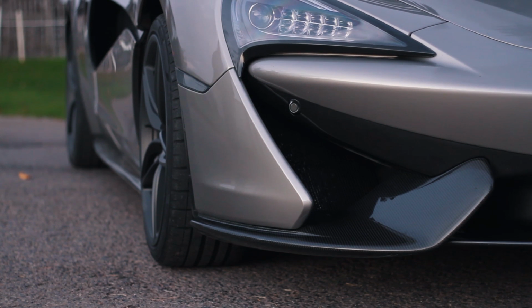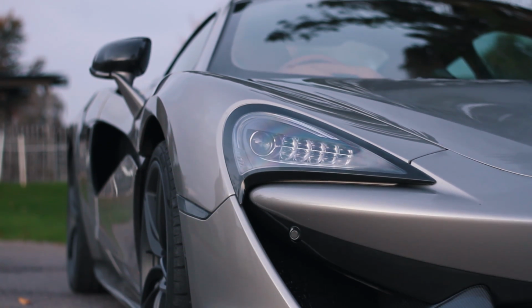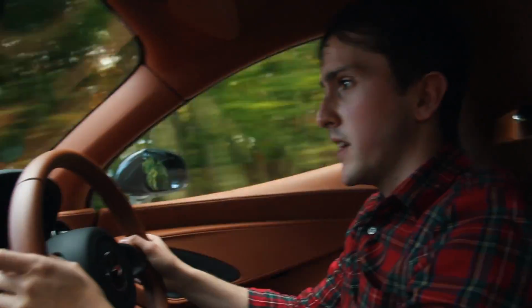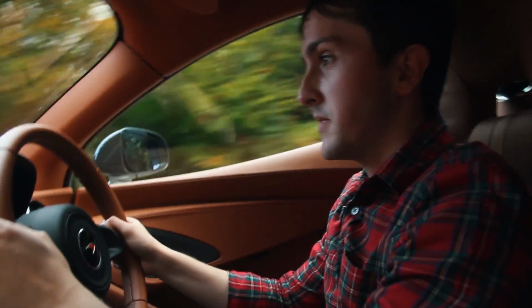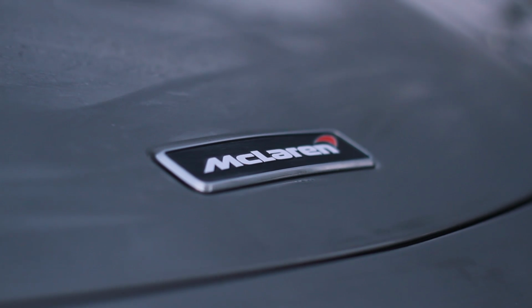So this is the 570S. It has, as you can probably imagine, 570 PS, so 560 horsepower, and 443 foot-pounds of torque. The performance is ballistic and really quite nutty on the road. 0 to 62 miles an hour is 3.2 seconds. 0 to 124 miles an hour is just over 9 seconds. And the top speed is 204 miles an hour. I can tell you now, it is every bit as fast as those numbers suggest.